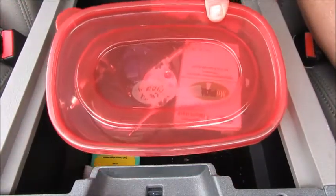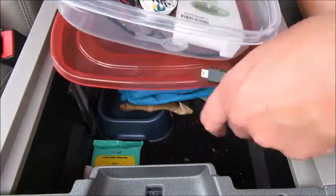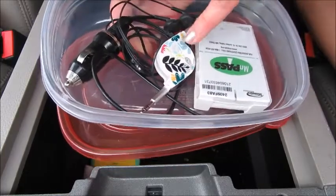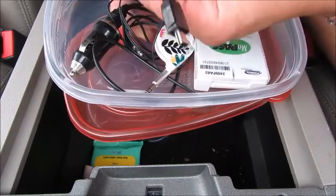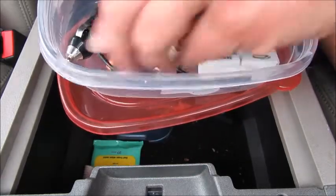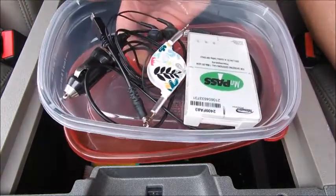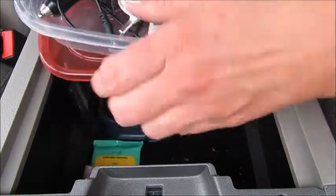And then the second bin here that goes underneath is items that I don't use very often. It's all things like I got a pair of headphones, I got a coaxial cable, another charger. I don't know what this thing is, but I think it's for something for my husband. And then this is like for driving when we go downtown to go through the carpool lane. So stuff that I don't use very often, but it's still nice to have in the car, I put in this bottom bin.